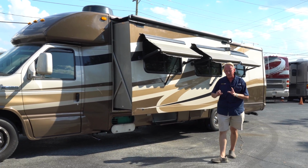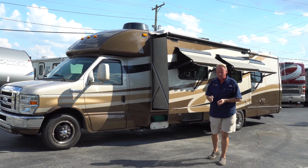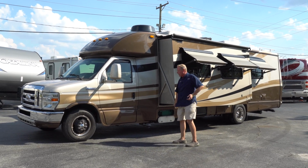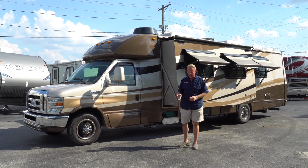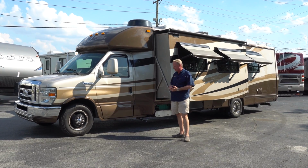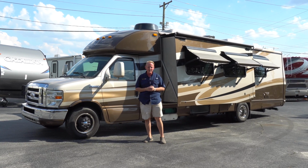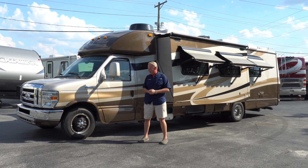The extent of any wear and tear is limited to very small little chips, just normal road chips that you're going to get driving it. Unless you're good at dodging rocks as you're driving, you're not going to be able to avoid that. It's just a normal part of driving. There is certainly nothing on this motorhome that is anything more than light wear and tear, but we just like to point out everything so you have a full picture of the condition.